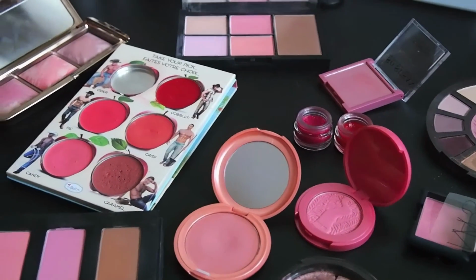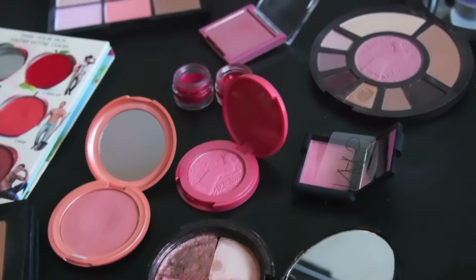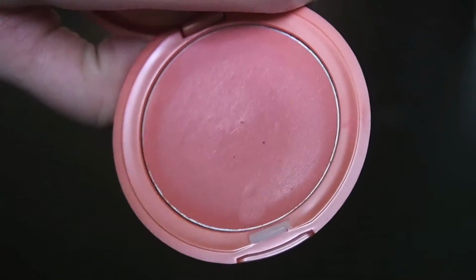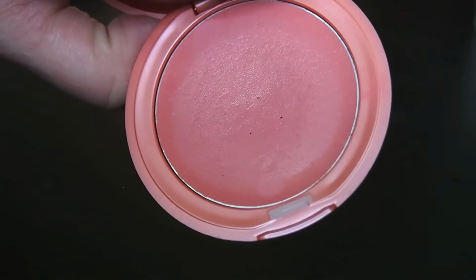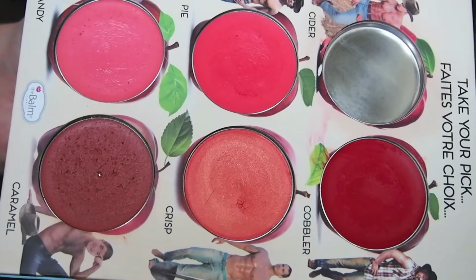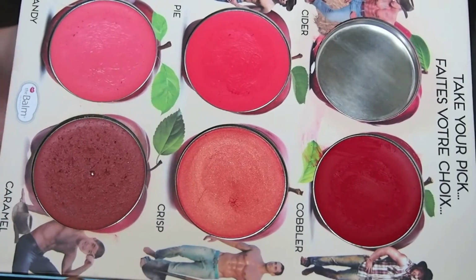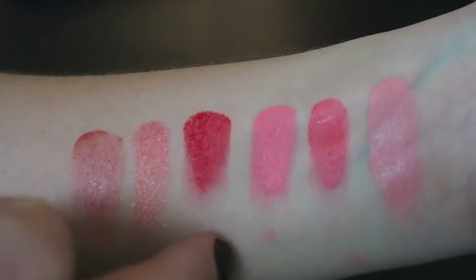Alright, so these are all the blushes I will be swatching today, plus some other ones that I've already swatched, just to compare. I'll be starting with the Stila Convertible Color Dual Lip and Cheek product in the shade Gerbera. Next up, from The Balm How About Them Apples palette, I'm going to swatch all of them: Pie, Candy, Cobbler, Crisp, and Caramel.